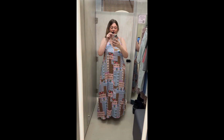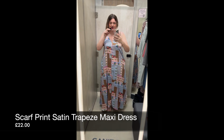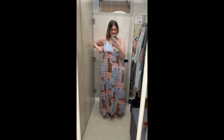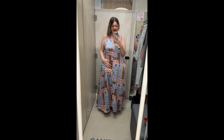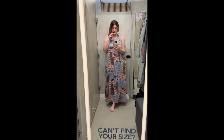It is so pretty. I love the fabric. I picked this up in a 20 and it is generously sized. I am between a 20 and a 22, and you can see that it is still quite generously sized, so I could maybe go down to an 18, but then I'd run the risk of it clinging a little bit more with it being this silky satin fabric. Quite a long dress. I am 5'9" for reference.